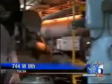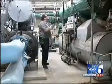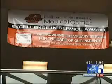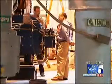Deep underneath the OSU Medical Center, these chillers provide cold water that feeds the air conditioning system. The problem is they're decades old, inefficient, and need major upgrades. OSU will be able to do the work with a federal stimulus grant of $1.4 million.